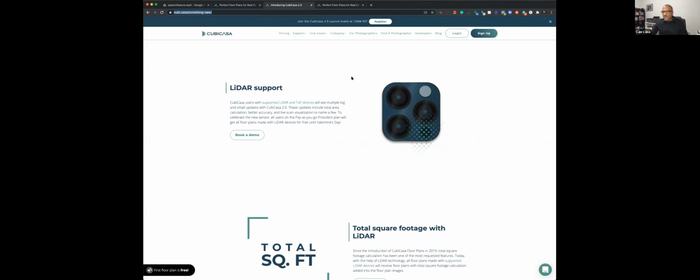So we are here to talk about CubiCasa 2.0. We're super excited. And we're going to start off with just talking about one of the major things that 2.0 brings, which is LiDAR support. With this new update, you'll see big and small updates all across the board, but these include total area calculation, better accuracy, and live scan visualization, just to name a few. And I'm going to ask Arnie to jump in and share a little bit more about LiDAR and total square footage.